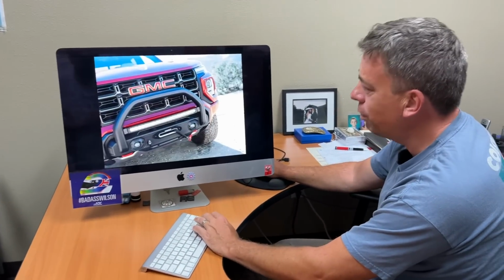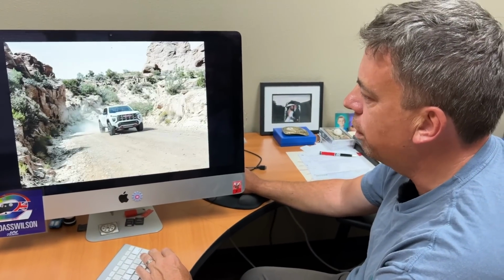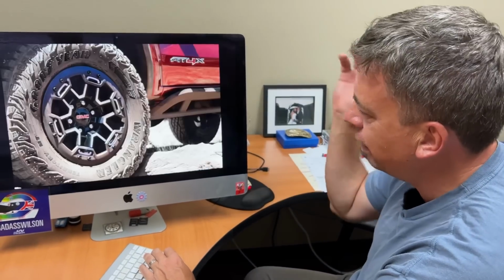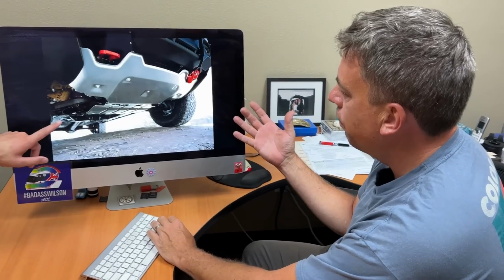No. How about, can we look at the interior first? Can I show you the interior? Sorry, because the interior is what was really surprising to me. I was thinking to myself, what are they going to do to differentiate it from the Colorado? Because they have a broader truck with the Chevrolet truck, but the interior. Oh, that was cool. Actually, you missed a cool thing.